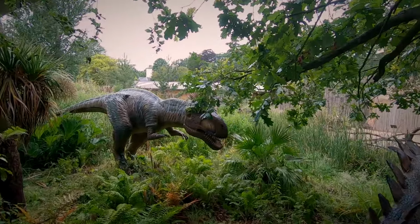Dinosaurs is still probably one of my favourite themed areas in the UK. It's really, really well done. The animatronics are fab, and it's just a really nice place to walk through. The weather is now, well, the rain's eased up a bit, but it's still quite muggy. It's very, very warm.